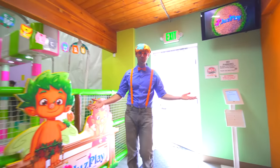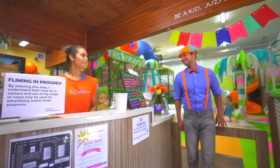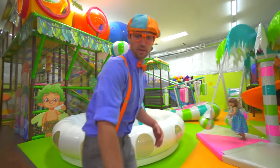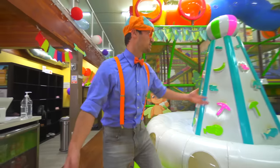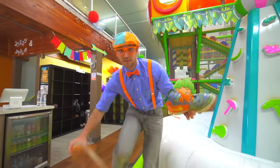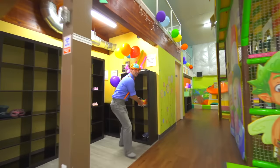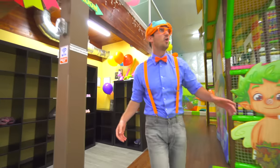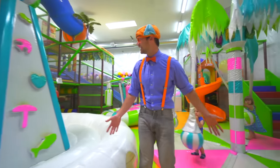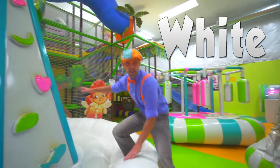Woo-hoo! Today we're at Just Play in Issaquah, Washington. Hey. Hi, have fun. Thanks. Come on! Okay, first things first, before we play, we need to take off our shoes. Now that they're in the cubby hole. Whoa! We get to play! Whoa, look at this! This is the color white, and you can climb on it.